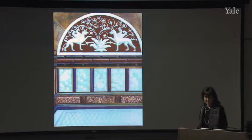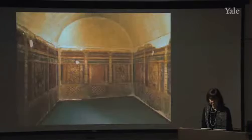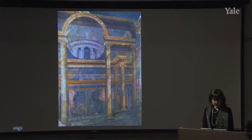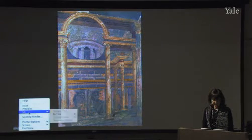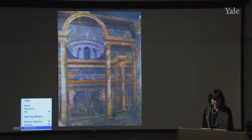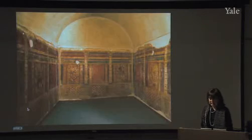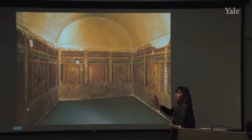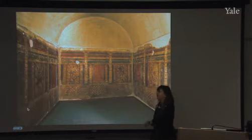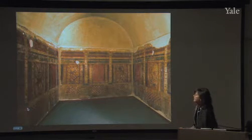Much more important for the development of Roman painting is another house that I'm going to show you. Here, which is room 2 in the House of the Griffins. And this dates a little bit later. It was done between 80 and 60 BC.